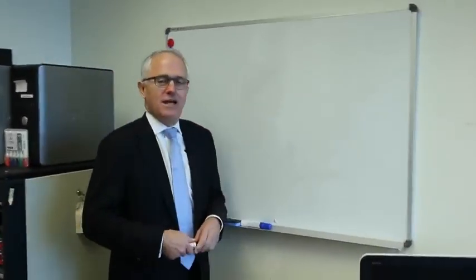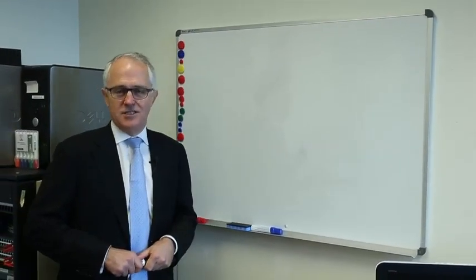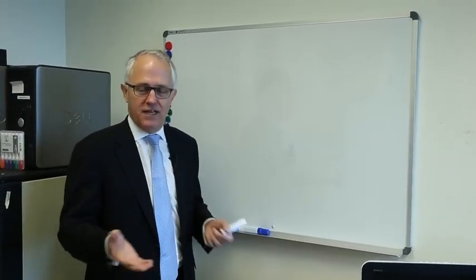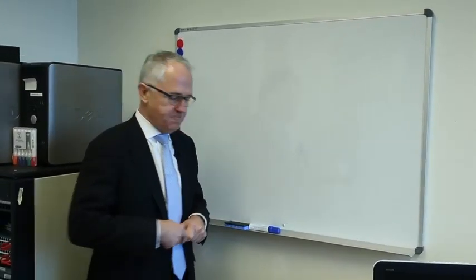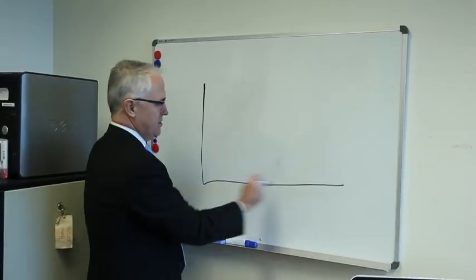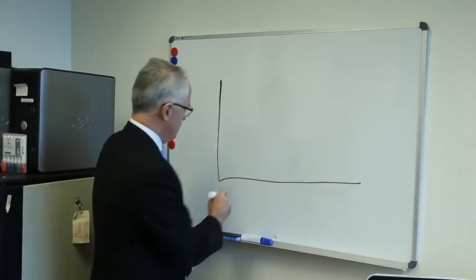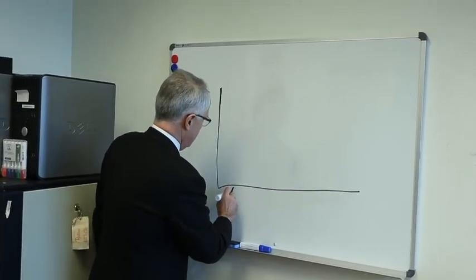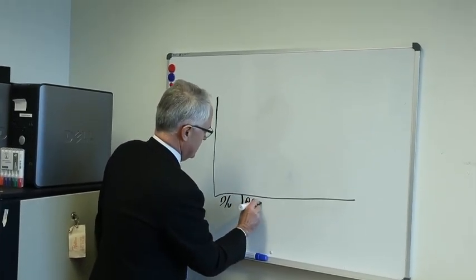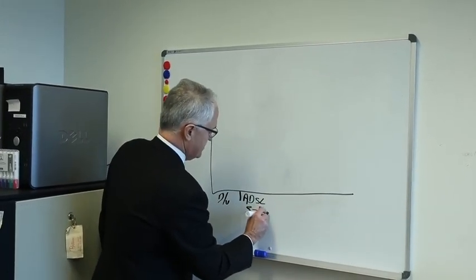I'm going to explain the economics of last mile telecommunications and why fibre to the node is more cost effective than fibre to the premises. Along this horizontal axis, I'm going to plot the different speeds. So we'll start off down here with dial-up and then with ADSL. So let's say that's 5 to 8 megs.